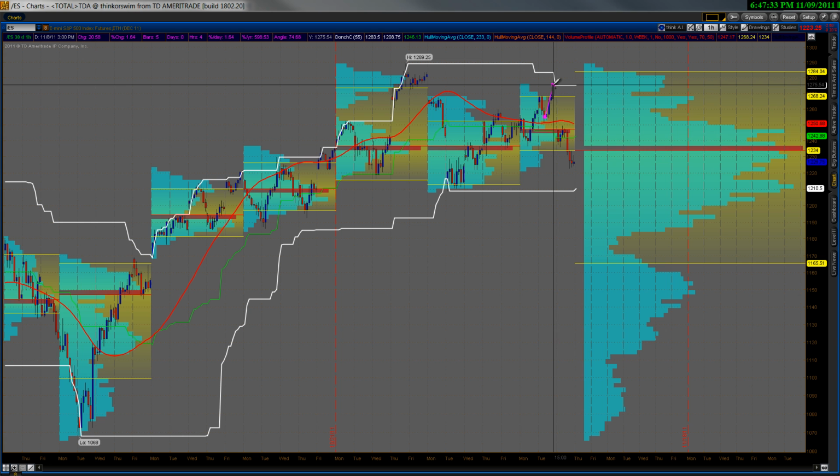First things first, today confirmed yesterday as a fake out, just for the fact that we gapped lower. We had a test of that important 1246 level on the S&P, and we failed, and we traded lower from there. What I find important now is our point of control for the last month is this 1233 level, and price is currently below it.